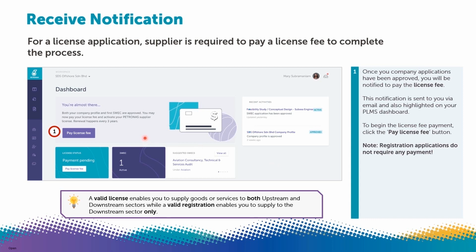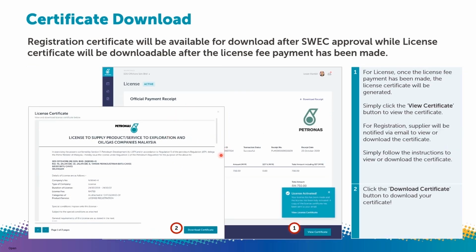Okay, so to begin the license payment, again, you just log into your dashboard. There's a button for you to pay the license fee. Just click on that button. After you make the payment, then you can download your license certificate. To view your license certificate, there's a button as well. Just click on view certificate and then you can download this.